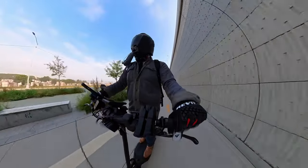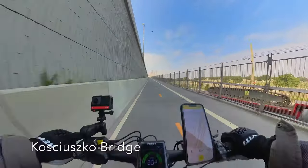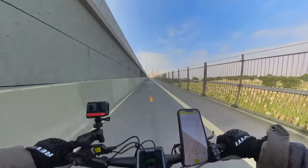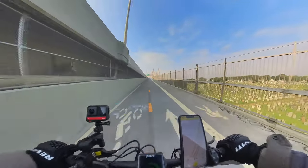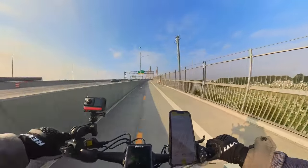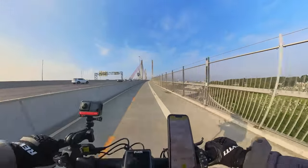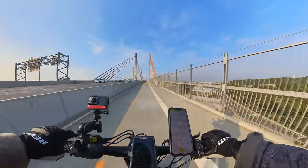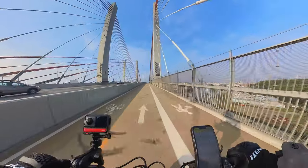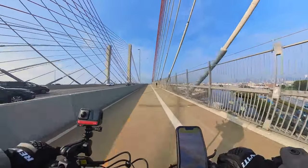This might be our first opportunity to get a top speed run here. Brace ourselves and let's go. Yeah. This thing is fast. We're already at 43 miles an hour. Holy cow. 47. Up a hill. Okay, we'll slow down a little bit here. Yeah, that's crazy.